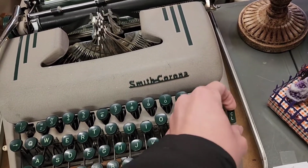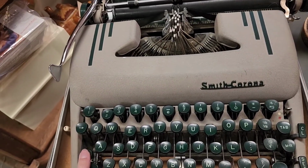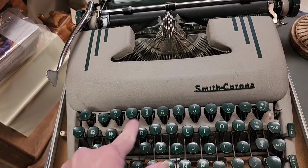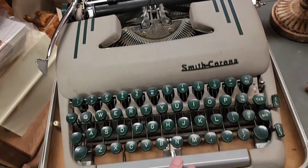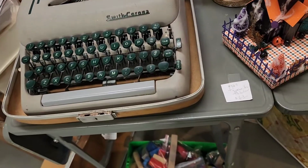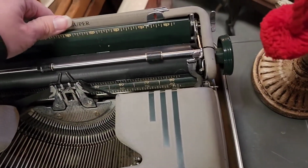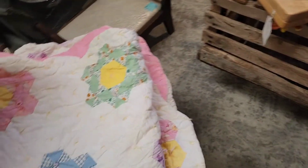A typewriter. I don't know how they fully work, but I would love to have one. And this one didn't have a price on it. I already looked. It's pretty fun. The typewriter table alone was $63, so the typewriter was probably, I'm assuming with the rest of these prices, I'm going to say $200.